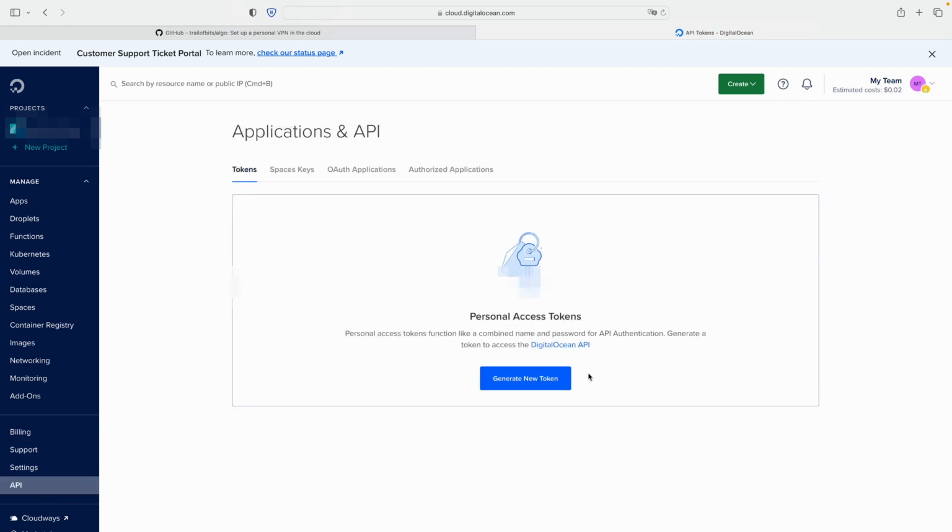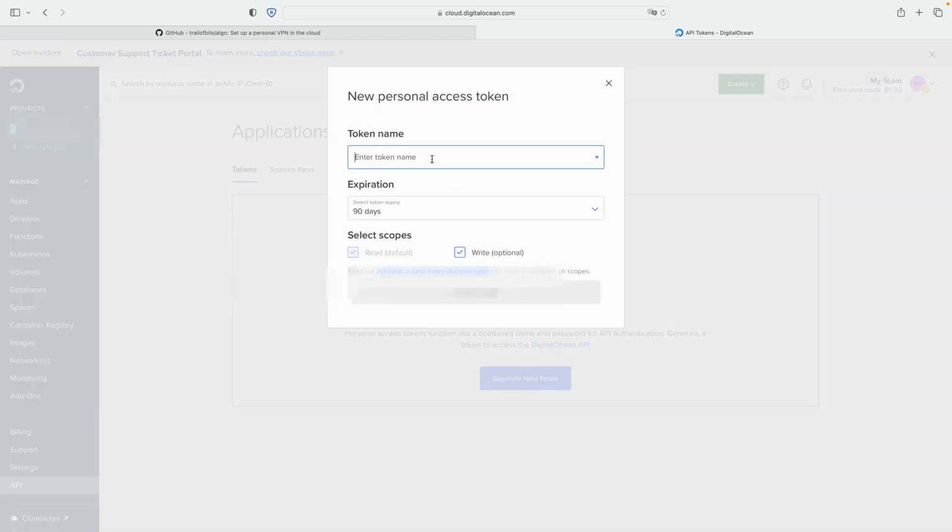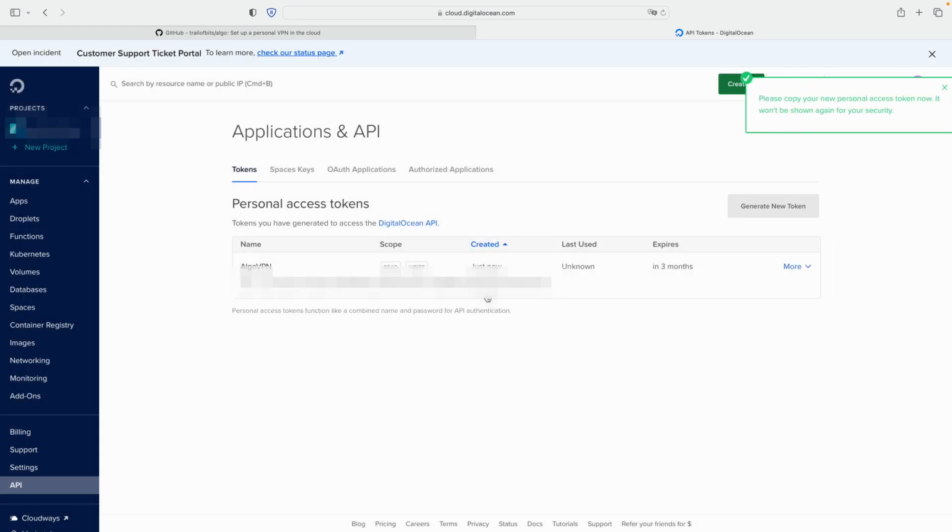And the final step is to create a token, which is necessary for our AlgoVPN to get access to the DigitalOcean account. Once the token is created, immediately copy it into some other secure place because it is visible only once here. Once you refresh the page or move to some other page and come back here, it won't be visible to you. It is of course for security purposes. Let us go back to our GitHub repository.